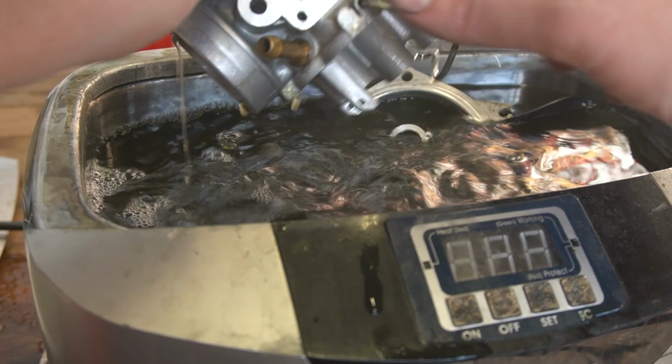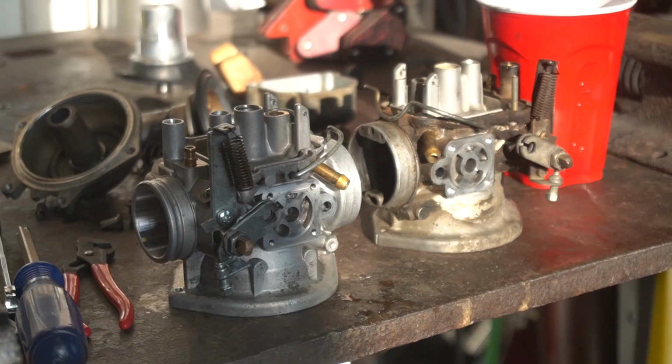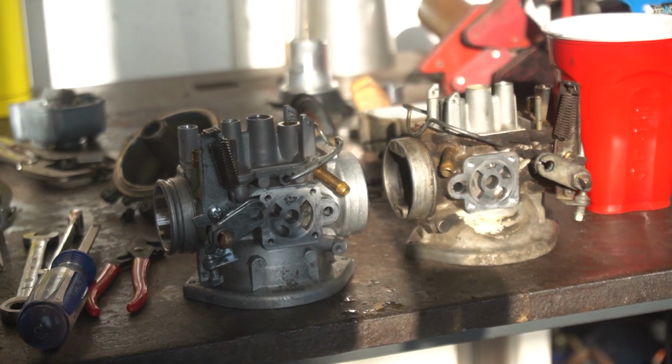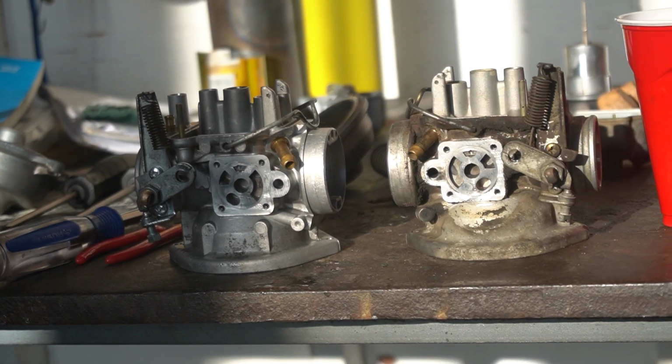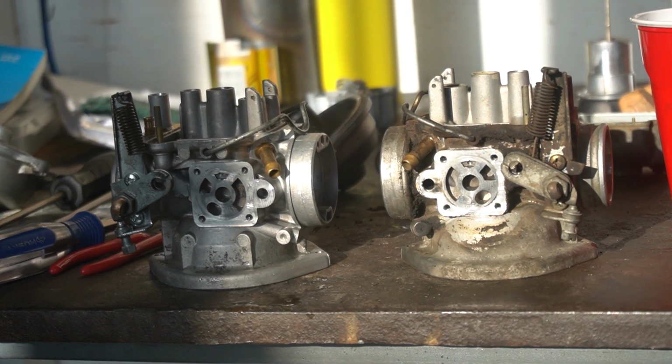Whoop. That looks a lot better, huh? Well, you can see some time in the ultrasonic certainly did a number on that left carb. Time to put that one back together, and we'll throw the right carb in the bath.